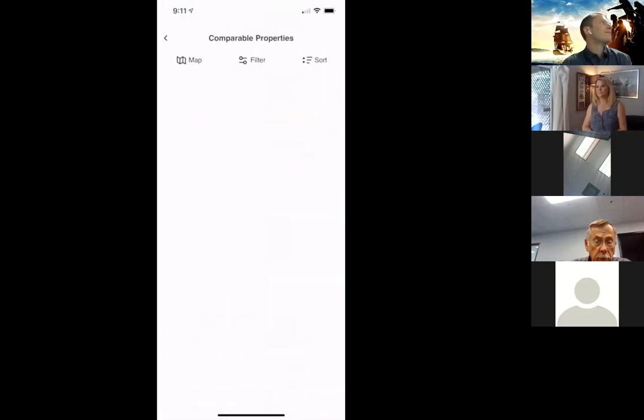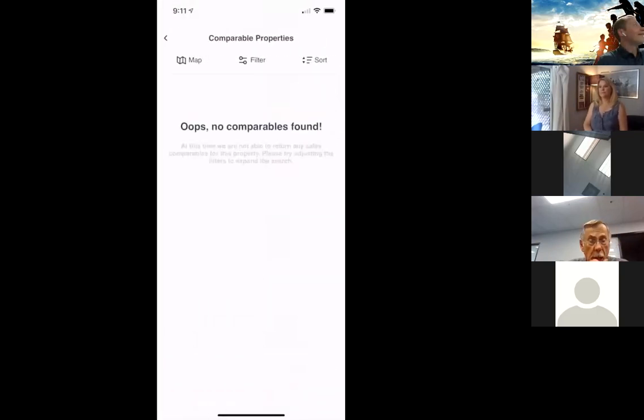If there are no comps pulling from this, it's because the way the system pulls comps is based off a plus or minus 10%, something like that, in terms of value or sold price, as well as square footage, that sort of thing.